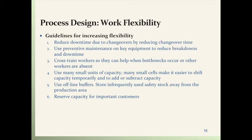Another is to use many small units of capacity. So many small units make it easier to shift capacity temporarily to add or subtract capacity. Another is offline buffers. So you store infrequently used safety stock away from the production area. So in other words, if there is some kind of a safety stock or buffer, you go ahead and put that far away so that way you're not just constantly using it.